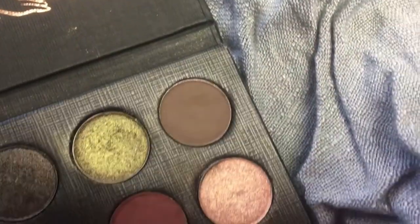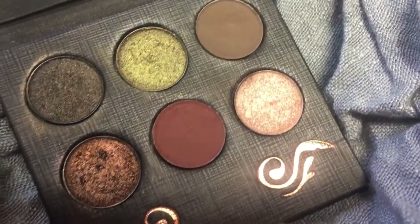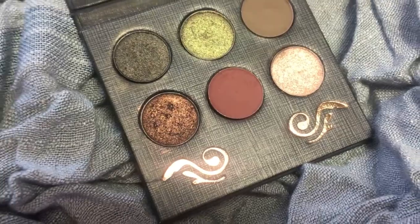So inside here are the 6 shades, and they are very, very small. However, this is the perfect size for someone like me with a very large eyeshadow palette collection, especially being that this is not going to be an everyday palette for me. This is definitely a certain mood, a certain vibe. I have to be feeling a certain way to reach for this. So in my opinion, this sample size is ideal.